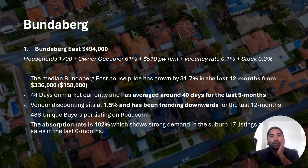But yeah, guys, overall, East Bundaberg, look, a 31% median house price growth rate in the last 12 months. That is insane growth, now sitting at $494,000. In the grand scheme of things, it's still about $100,000 to $150,000 cheaper than its neighbouring suburbs of Ashfield and Kalkie. So I still think in the short term it has a lot of wiggle room to push up maybe to around that 550.